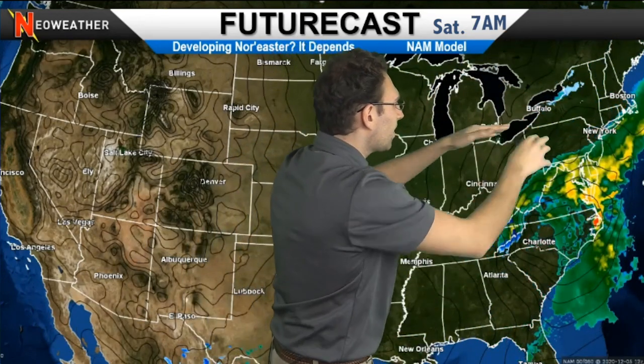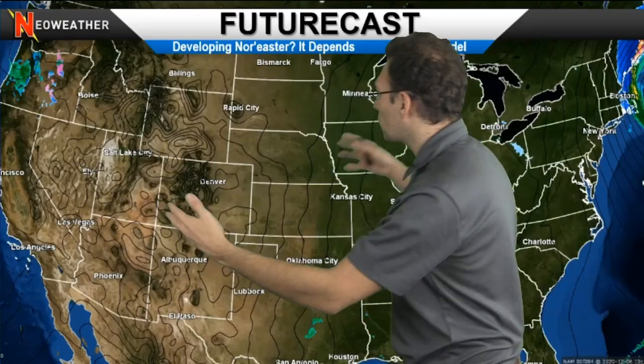We'll see cold air come down, but when do those two elements come together? Will they be able to produce a decent swath of snow? We'll see here. Models are definitely changing. They are definitely a little bit different when it comes to the different solutions. Otherwise, not really much going on across other portions of the country.